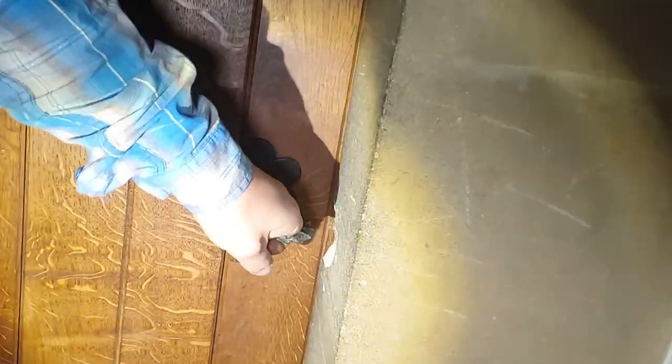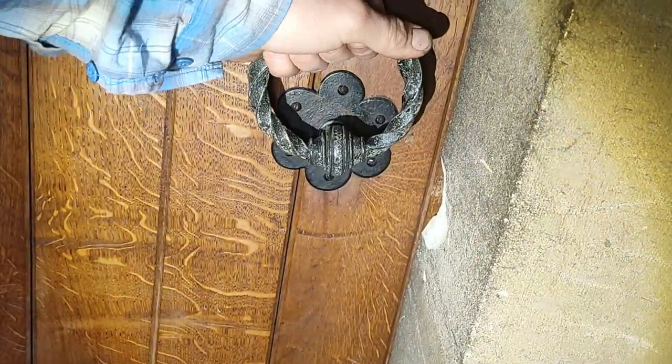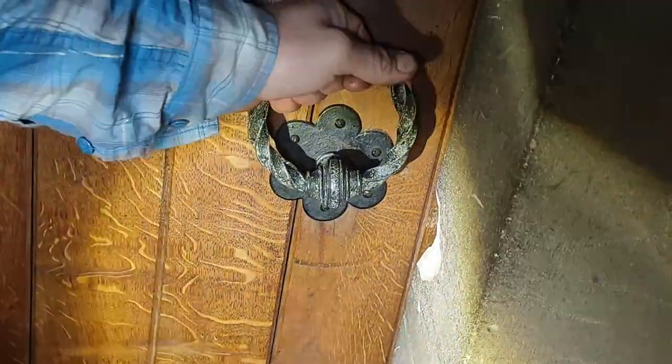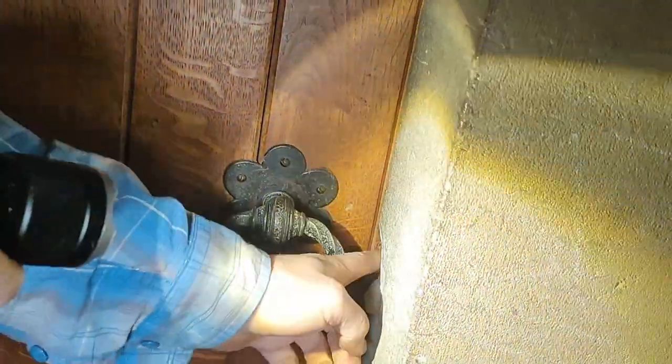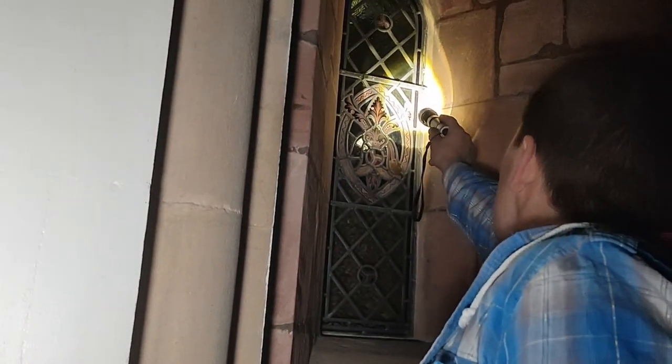Must be a bolt at the other end of it. You can see where the dog... I don't know. How have they locked that door? I really don't know. If you can't get in the door. Well, hang on, someone's blocking this window at the other end. Look. There's someone blocking it. So what's that? There's a room in there.